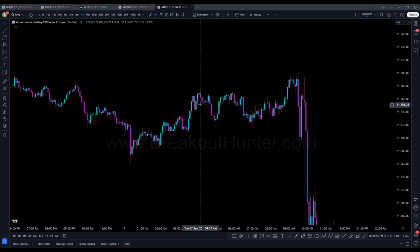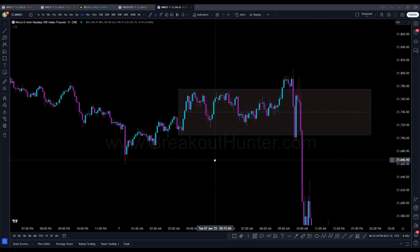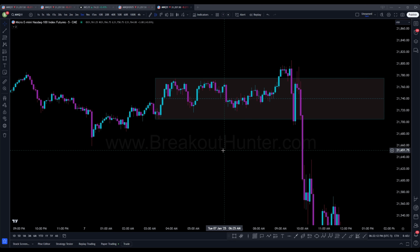Well, this looks good right here. This is a higher low, and this is a lower high, or even this is a lower high if you're doing it this way, but I like to go like this. So we're gonna draw a box right there and draw it over. Now what do we get?